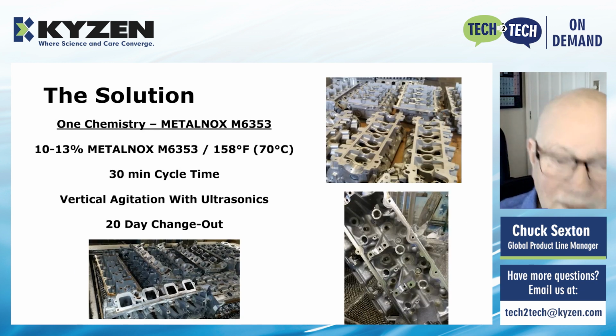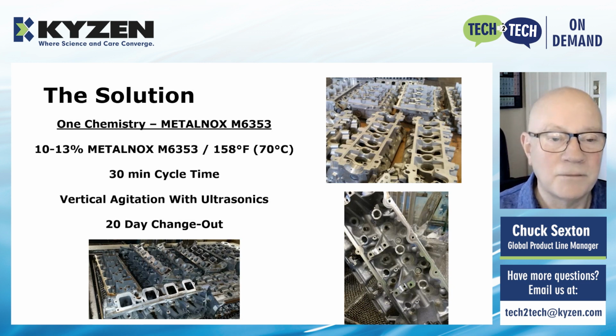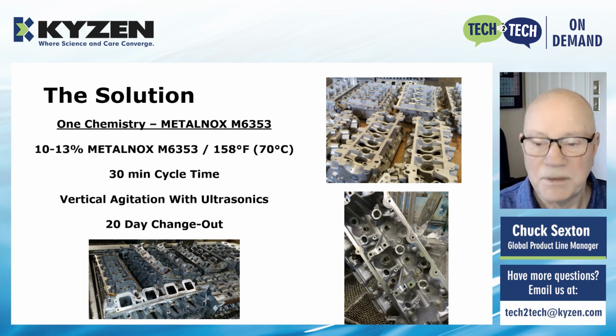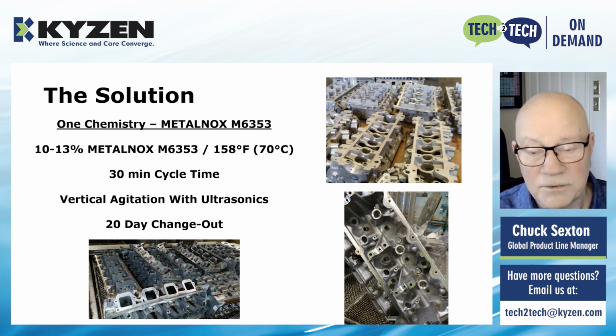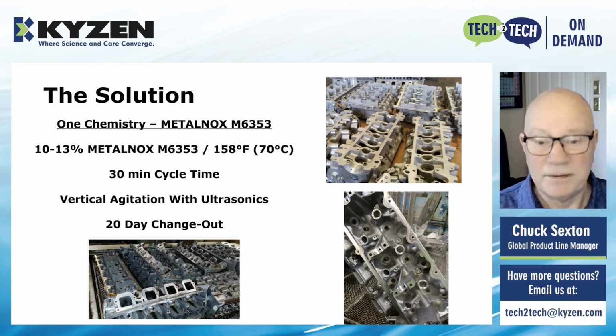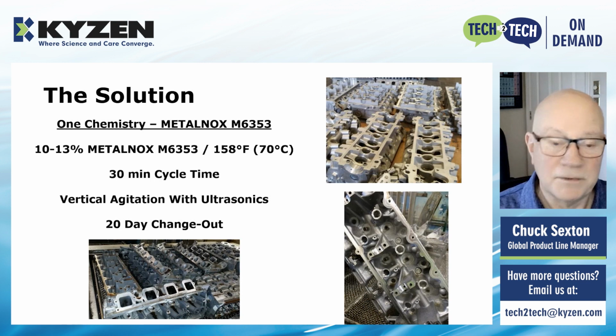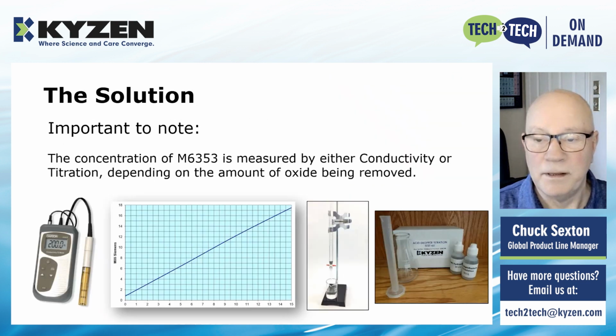The solution we ended up with, after this 2-year R&D project, was to develop a chemistry we named Metal-Nox M6353. You can see some of the parts here on the right side of the screen cleaned by this process. It's a 30-minute cycle time on average. Some parts are 20, some are 40, but on average about 30. Vertical agitation with ultrasonics again. We were able to take the bath life, or change out of the chemistry, from 7 to 10 days to 20 days. Almost every company we've gotten into in this industry since that time, 8 years ago, is also running about a 7 to 10 day bath change out, and it saves a lot of money to more than double the bath life. You can see the parts on the right, the level of cleanliness we're attaining.